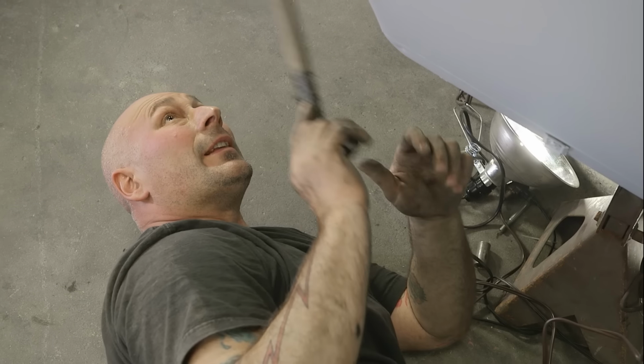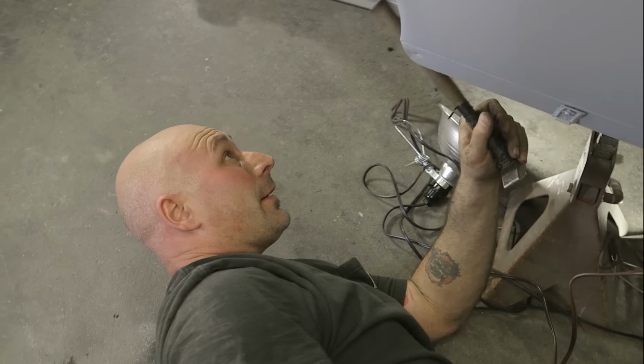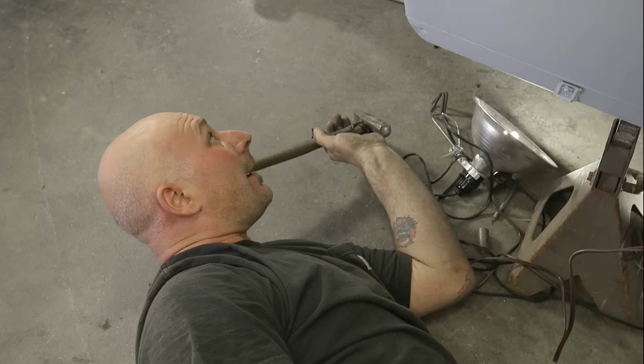And the good news is that the wheelbase is proper. The axle is right above the bump stops, right where it was. So these dimensions are perfect. All I need to do is set this subframe up inside the car a little bit.